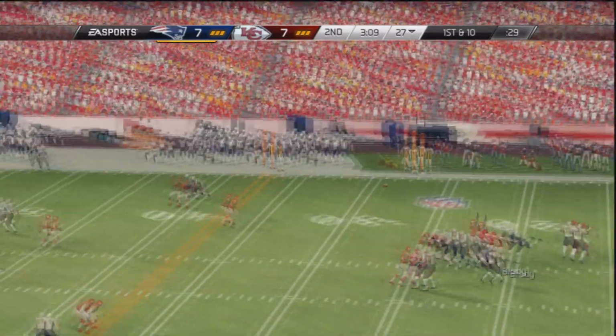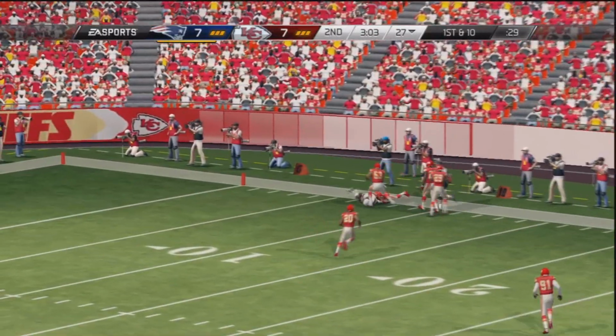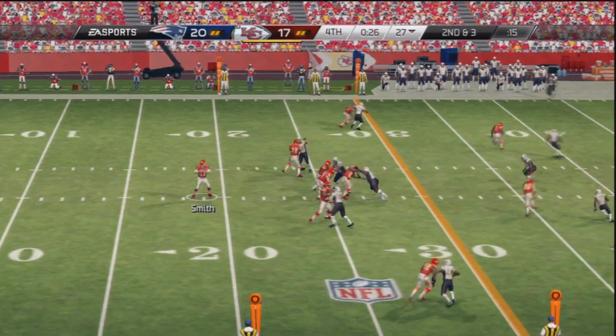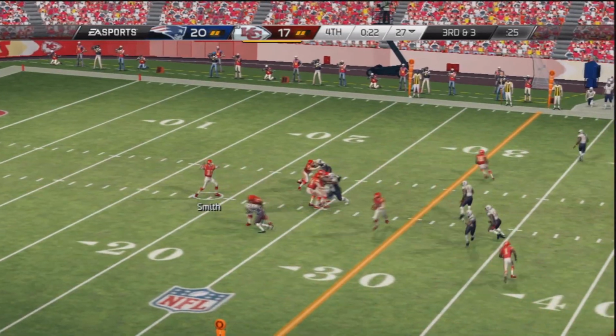Now 1st quarter here to start the 3rd, and typical New England Patriots style as Brandon LaFell rips the defense for 60 yards down the far sideline, and the Patriots end up scoring a touchdown. Now 20-17 late in the 4th quarter. Kansas City can crawl back to .500 with a touchdown on this possession.